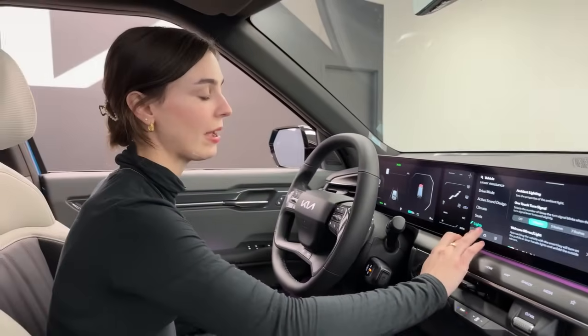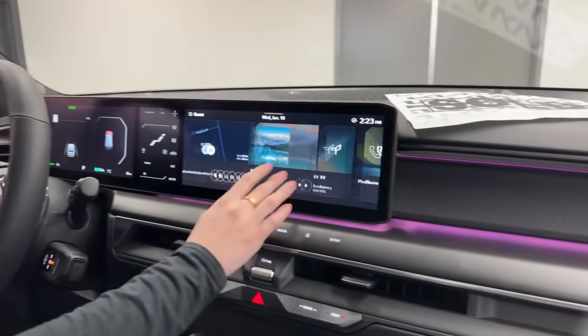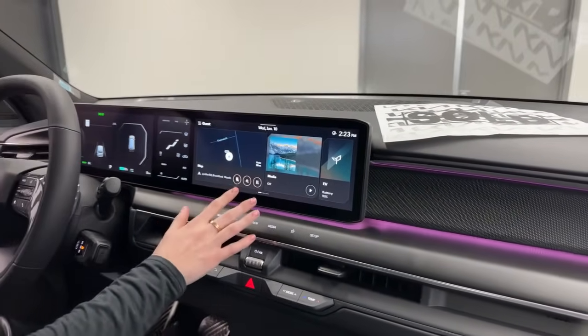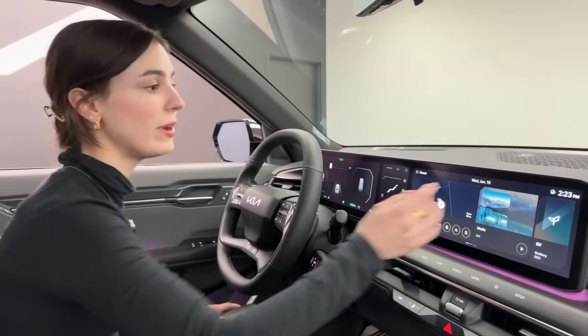Let me just pop back out and we'll talk about the screen for an actual minute. It is so nice. It's gorgeous and it's incredibly responsive too. So I like this because it really is set up like your phone. You're very comfortable with your phone. We like to use it.